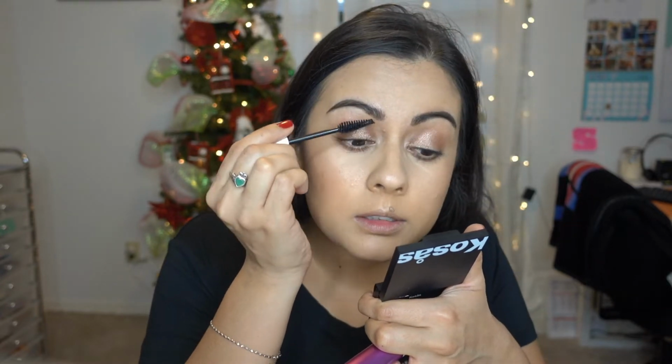So now, let's add some mascara. I will say when you first open it, it's a little wet, but then when it dries up a tiny bit, y'all, it's just so good. I mean, look at that. Do they not look pretty? They look so pretty. All right, so the mascara is done.